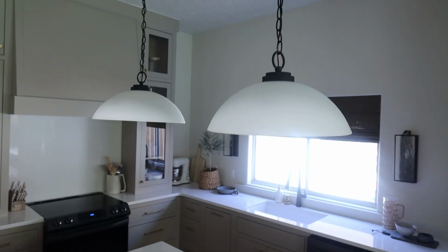So first up, I'm gonna talk about the pendant lights. I love these. They are just really simple, clean. They're like a frosted glass, and I like the scale. They're kind of like a medium size, not too small, not too big, but they have them in a black and a bronze. I did the black, the midnight black, and they're $128, so I feel like those are a pretty darn good deal, available at Walmart.